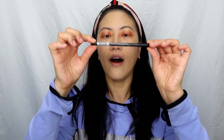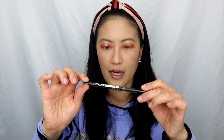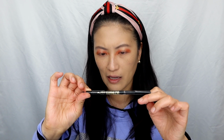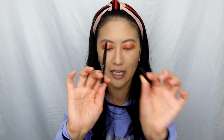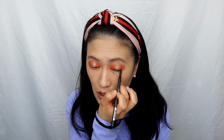So let's go in with our eyeliner. I have here the LA Girl. Can you tell I love LA Girl? So I have here the LA Girl Ultimate Intense Stay Auto Liner. This is in the shade I think is called Ultimate Black, but I ripped off the shade name, so do not quote me on that. I love this eyeliner, you guys, because it's so creamy to the point where it's really easy to apply. Apply the eyeliner like so.